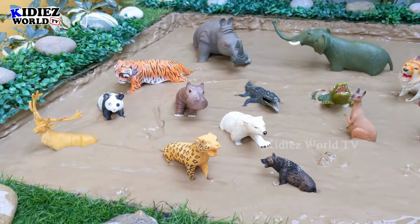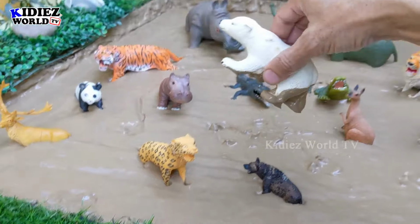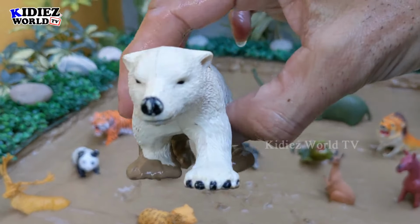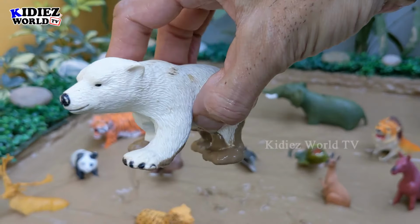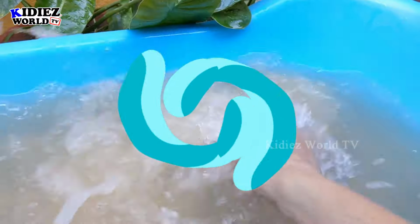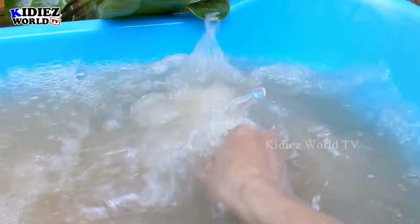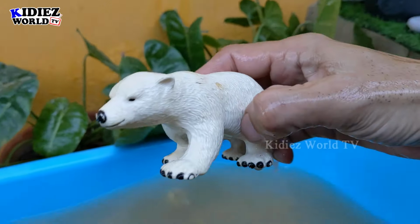The next one we have is a polar bear. Amazing, this beautiful white color polar bear is an omnivore animal. Let's watch this big zoo animal. Here we go, polar bear.